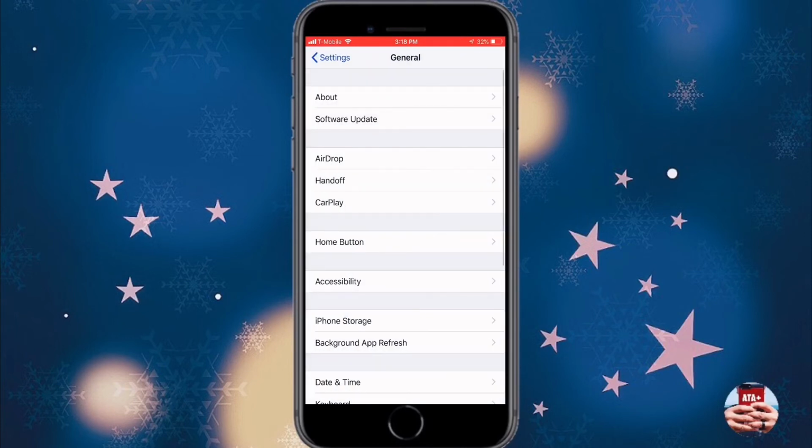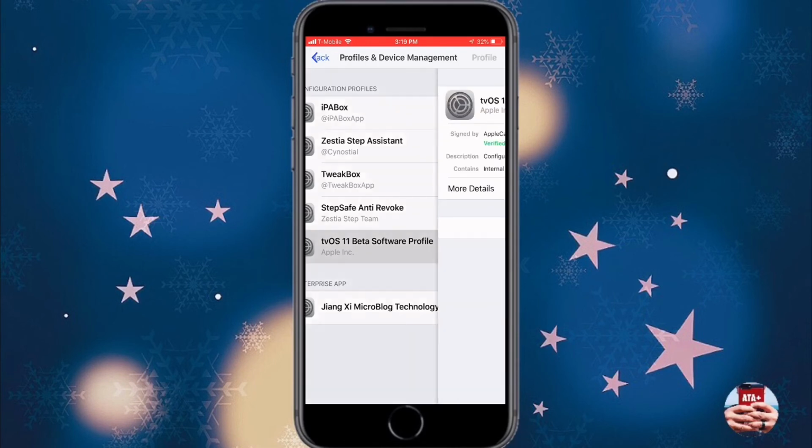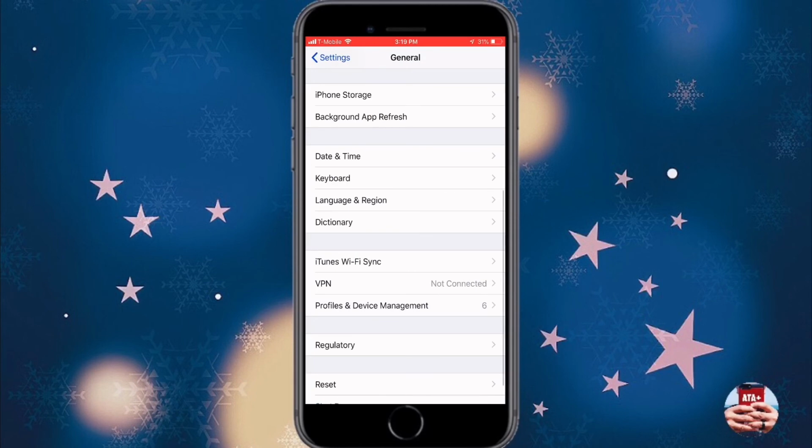Now we know that we are currently locked on the firmware that we're at, and you can even see under profiles and device management, under settings, the tvOS beta profile is still there, and it is locked into your device. And if you want to remove it, you can do that whenever you want to. Restart your device, and the prompt for the next update will go ahead and populate on your device.